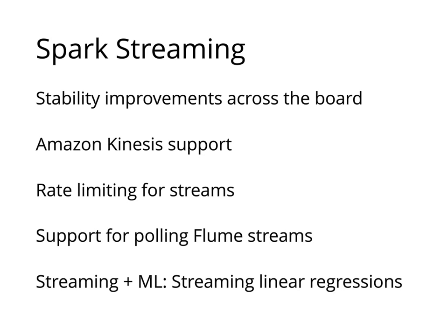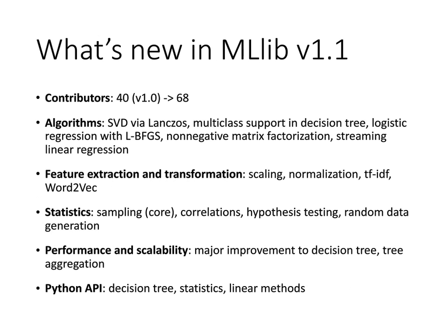So MLlib. This slide has a little bit small text, so hopefully people can read this. But there's so much going on, it was just impossible to not put a fairly large slide. MLlib is an interesting subcomponent. It's probably the most active subcomponent in Spark right now. In this release, almost 70 people contributed.